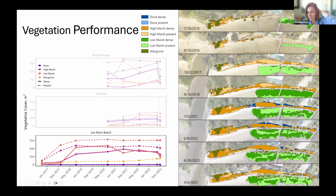And the first time that it got hit by a tropical event was within 2 weeks of them being installed. So we definitely have had some limitations of G and Airport Road reaching their full potential because of just really early bad luck of getting hit before they had a chance to establish. Whereas at Joe Rains, we've seen almost no impact of hurricanes whatsoever to the vegetation because it had time to establish before it was challenged by any type of surge or significant wind energy event.